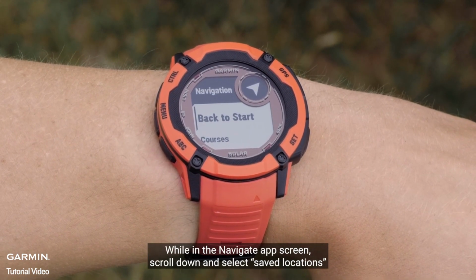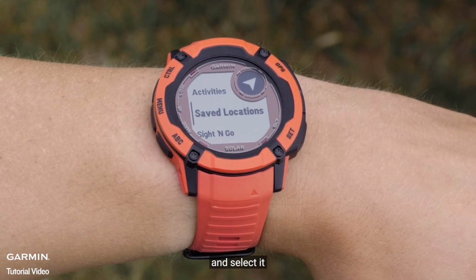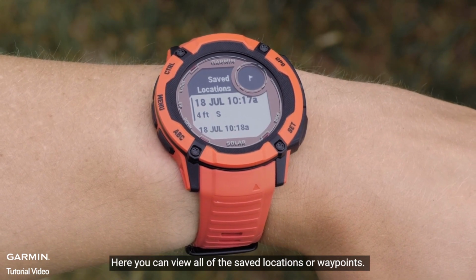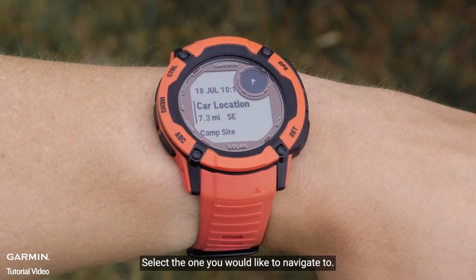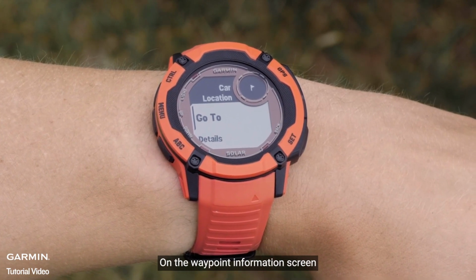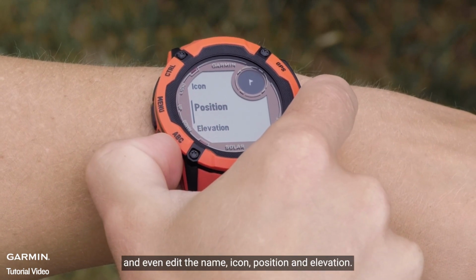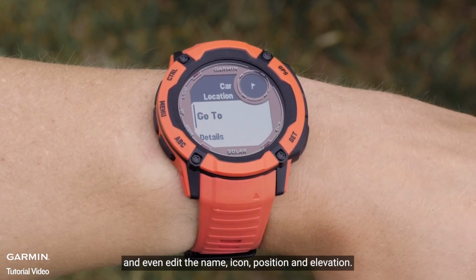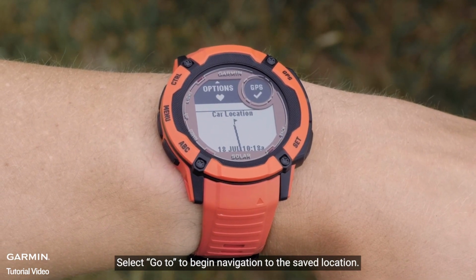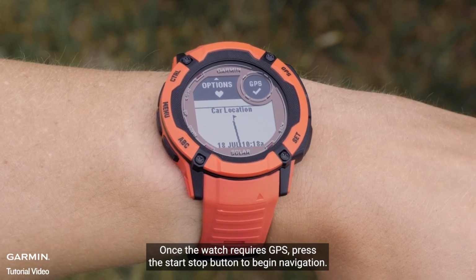While in the Navigate app screen, scroll down to Saved Locations and select it. Here you can view all the saved locations and waypoints. Select the one you would like to navigate to. On the waypoint information screen, you can view the details for the saved location and even edit the name, icon, position, and elevation. Select Go to begin navigation to the saved location. Once the watch locates GPS, press the GPS button to begin the navigation.